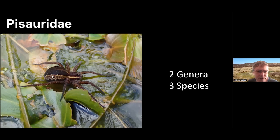This one's a gravid female, so she's quite swollen here. Pisaura mirabilis is quite a tricky one because it's polymorphic, so you get lots of different colours from plain ones through to stripy orange ones with black bands on them. So if you come across a large beigeish coloured spider in grassland that's got stripes on its abdomen and on its carapace, then chances are it's going to be Pisaura mirabilis, the nursery web spider.